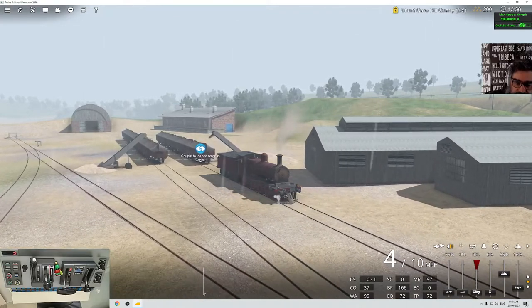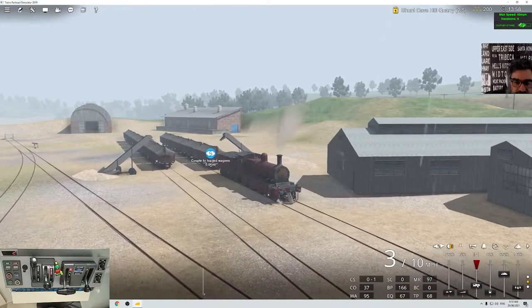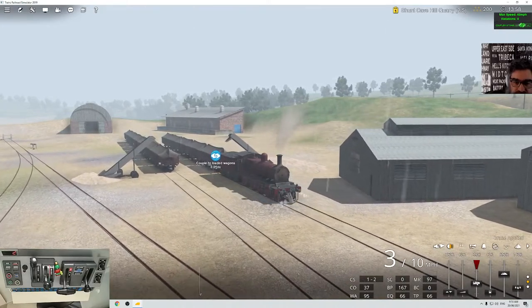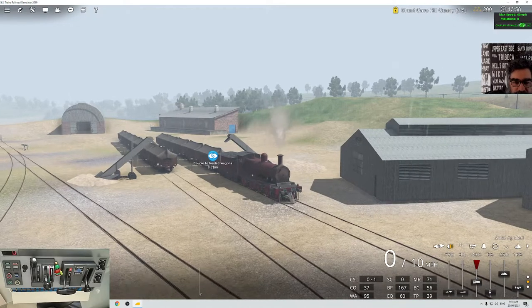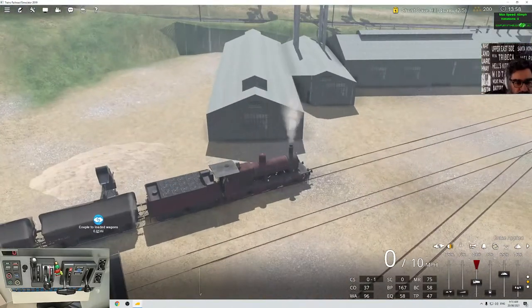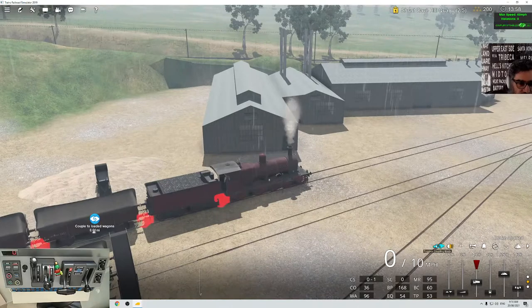Nearly there. And clonk. Looks pretty coupled to me. Certainly looks coupled.